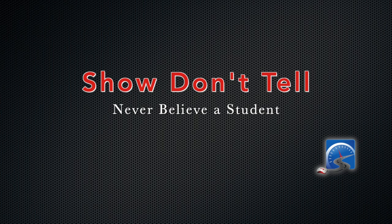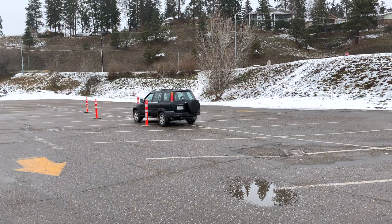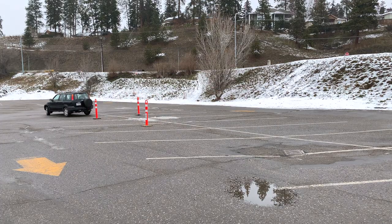Tip number 10, never believe a student. Always do an assessment for learning. Always start a student out in a controlled area where he or she can demonstrate that they know how to work the throttle, the steering wheel, and the brake before you take them out into traffic.